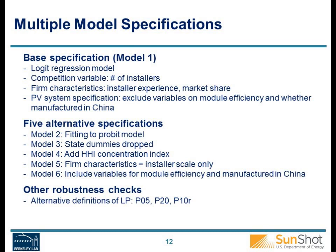And then finally, we do specification number 1, but then change the dependent variable. So instead of using a variable that says it's low priced at the 10th percentile or less, we use the stricter definition of the 5th percentile, and then the looser one of the 20th percentile, and then this one where we control for system size. And the key of doing all of these is to see if we get different results by these reasonably alternative ways of structuring the model on the slide before. So we do all that. We run these regressions several different ways on all these data.